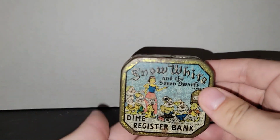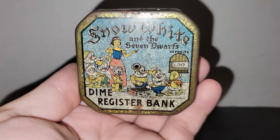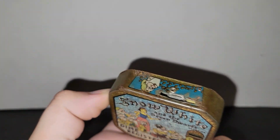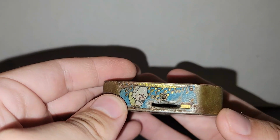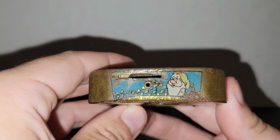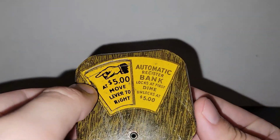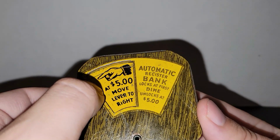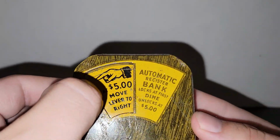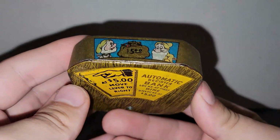Now, this was another item that I picked up that actually does have some value. This is Snow White and the 7 Dwarfs Dime Register Bank. So what you do is you insert your money here. Let me flip it around. You put the money there, and it says right here, at $5, move lever to the right. An automatic register bank locks at the first dime, and it unlocks at $5. So you flip this.